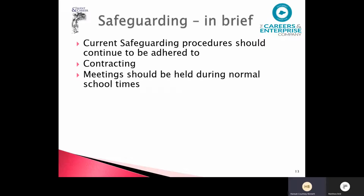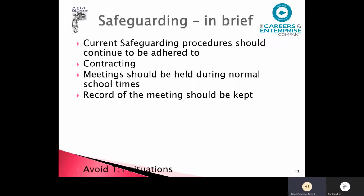An interesting point here, which I hadn't necessarily thought about before, but it's quite obvious, is of course meetings should be held within an agreed time frame. So in terms of students, this should be within normal school times. Explain that a record of each meeting should be kept in terms of how the meeting was delivered, summary of the discussion, the actions that were agreed. So probably your record of the meeting that you then deliver to the student will double up as the necessary record of the meeting.